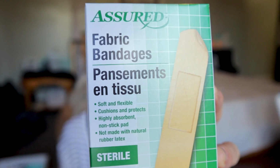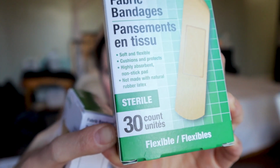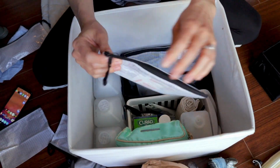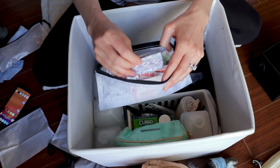Okay, we went out to the library and then we stopped by the dollar store, the Dollar Tree to be exact, and that's where I got a couple of things to fill in our skincare bin for medical things. We got an assortment of Band-Aids. So I got some regular size. This is good because it comes with 30, which you want to be careful of because every box is $1, but some come with 30 and some come with 20.